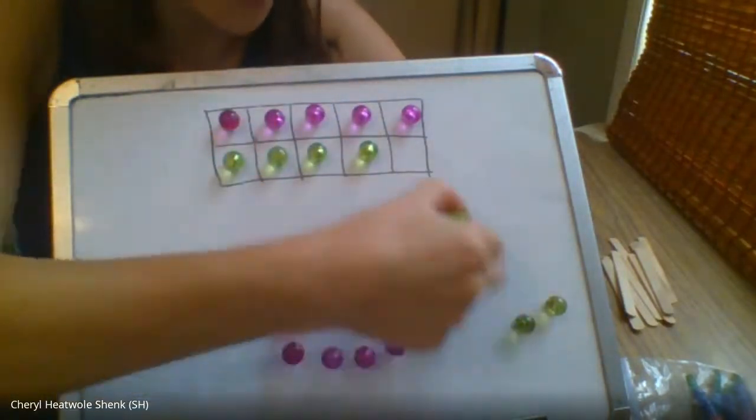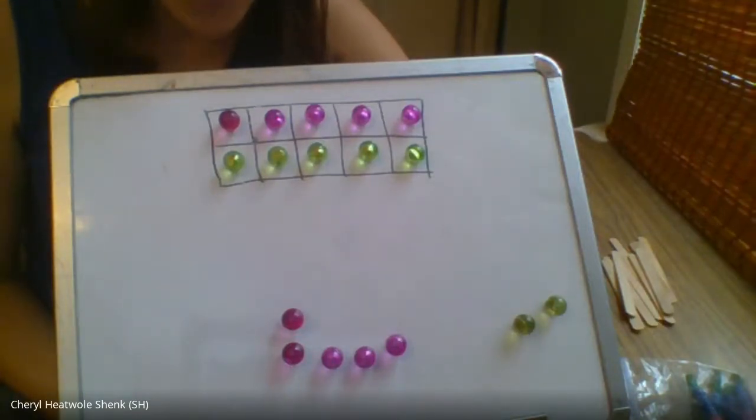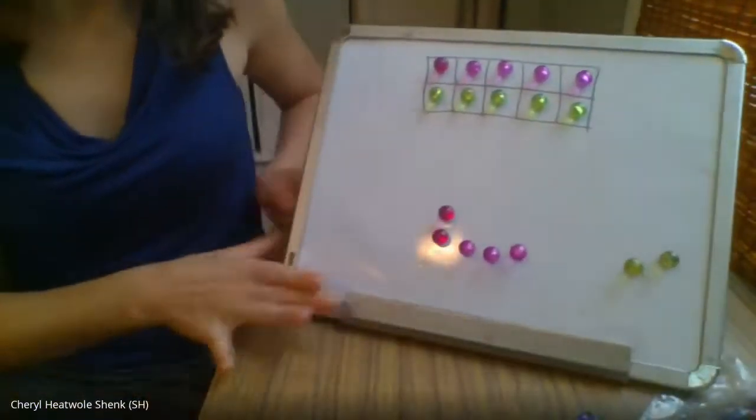What happens if I put one here? I filled my 10 frame, so that means I have 10. All right, so you get to practice going all the way to 10 on a 10 frame in IXL, and it's going to let you just click to put the dots in. So let me show that to you now.